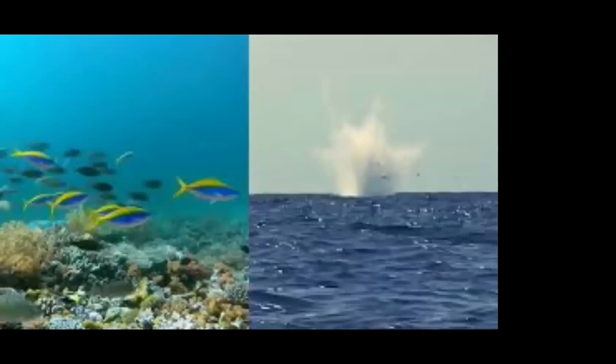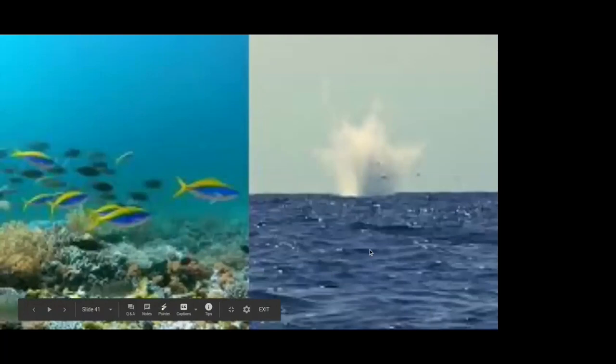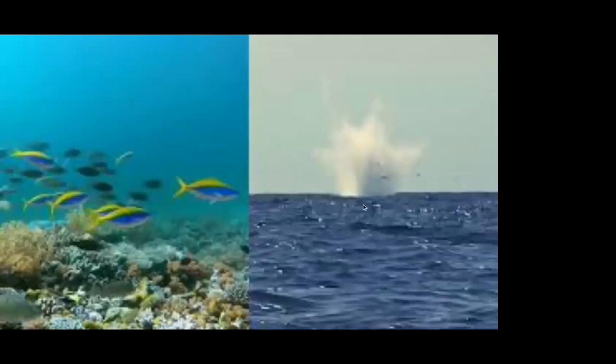I don't know if you are able to see it, but you can see the explosion right here. That explosion damages the coral reef floor.